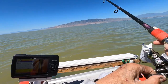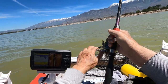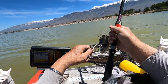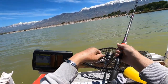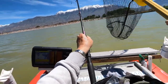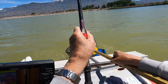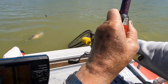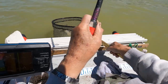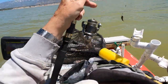Yeah, got some pretty hefty head shakes here. See if we can get this fishy to come up and join me in the float tube. Come on, fish. There we go. I knew you could do it. Ugh. Got a little bit of weight to it.